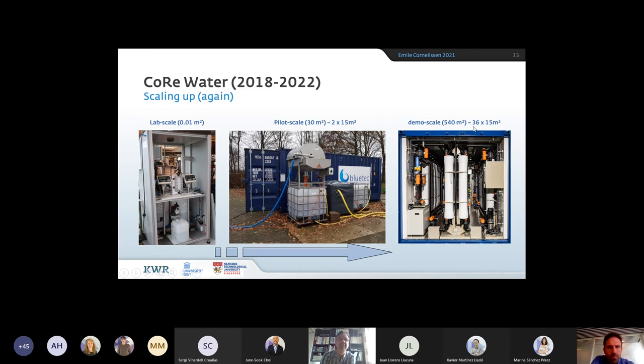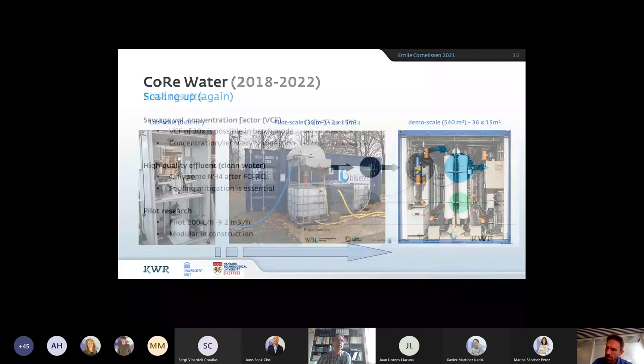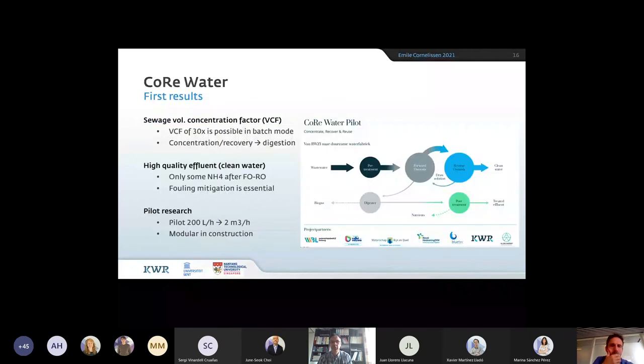We used 36 FO modules, which you can see here in a picture of the sea container, which is filled to the brim. As you can see, it's hard to move around in this installation, but I can tell you it's a very exciting installation. Quite large. As I said, I cannot give too many details. The idea is to have a volumetric concentration factor of 20 to 30. And, well, we're getting close to that.